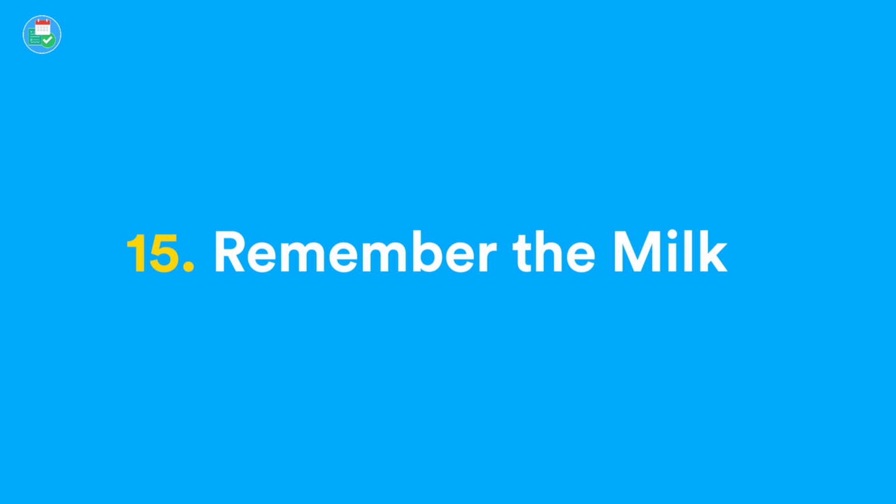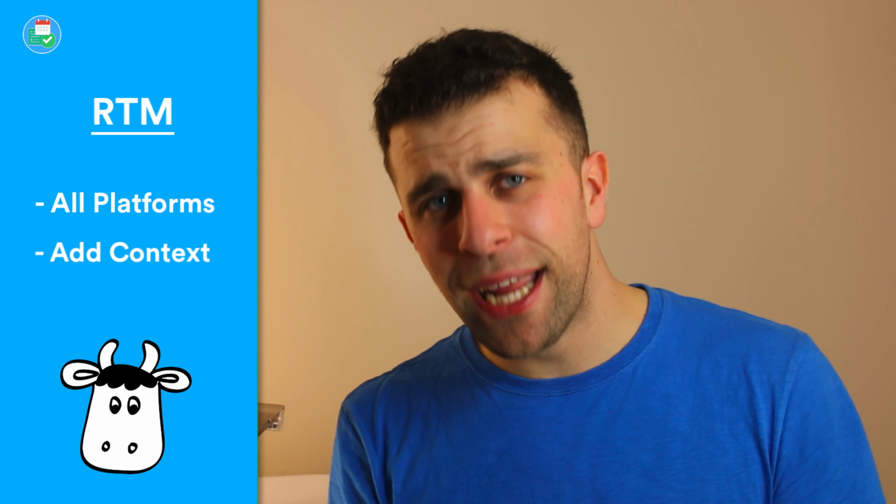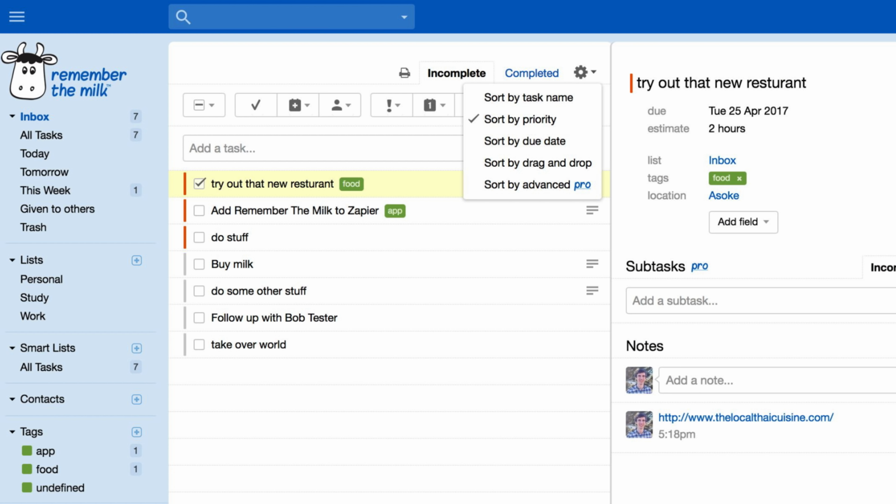This is, again, a very classic application that allows you to add your tasks, manage projects, and contacts too. Now, the application is available through web, Mac, Linux, and also iOS and Android. It's also got a BlackBerry application, if any BlackBerry fans are out there. Now, it is $39.99 per year for the Pro plan. There is a free plan which gives you pretty much everything you need to get started.